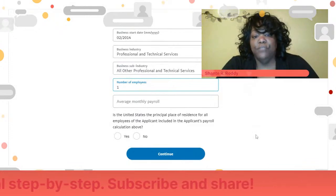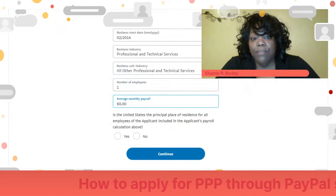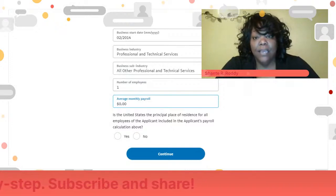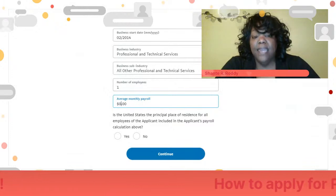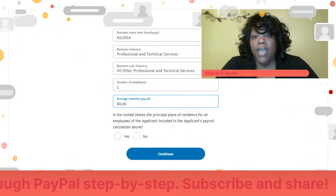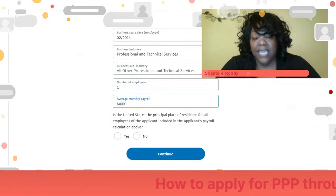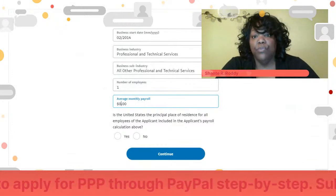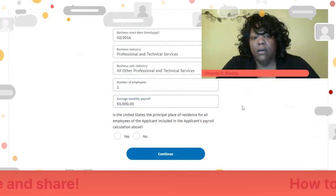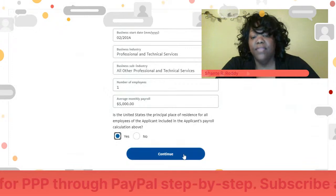Then it's going to ask you for your average payroll. So how do you come up with this? You need to have your 2019 tax return. It doesn't have to be filed, but it has to be prepared. You're going to take your tax return, and your Schedule C, line 31, will tell you what your net profit was after expenses. That number divided by 12 goes here. So that's why I said, remember, if you had a loss and you don't have additional employees, this is not the program for you, because you need to have had net income in order to qualify. So you take that number, you divide it by 12, and that will give you your monthly payroll. Let's say it's 5,000, is my net payroll. Is the United States your principal place of residence for all your employees and applicants' payroll? Yes. Okay, then we're going to go to the next screen.